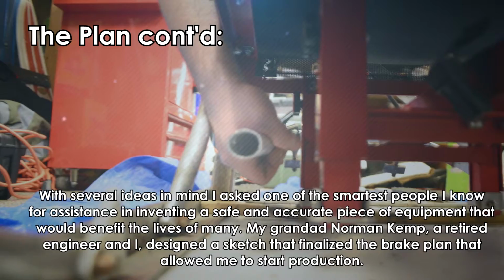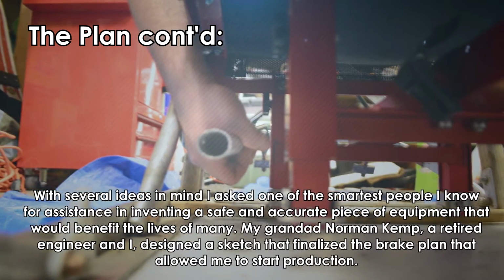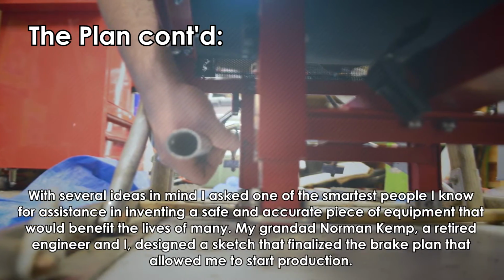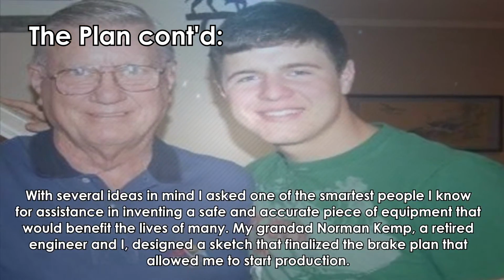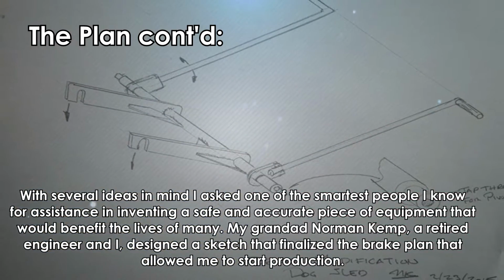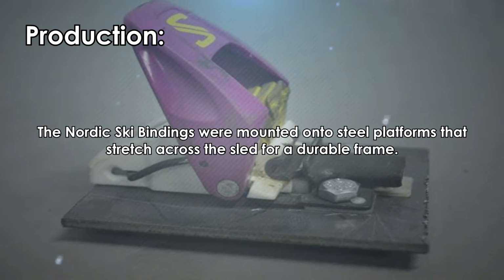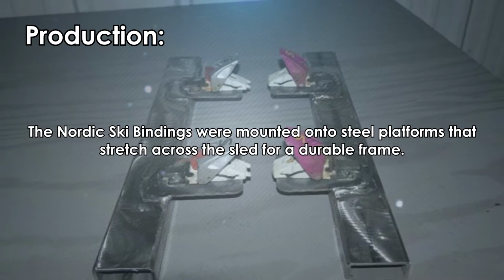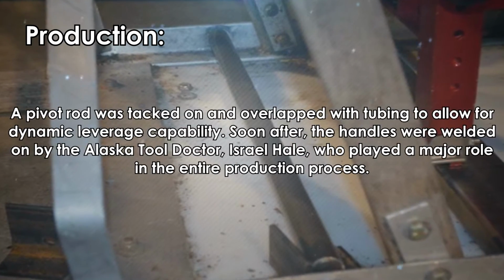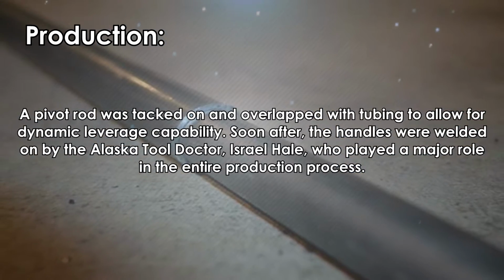With several ideas in mind, I asked one of the smartest people I know for assistance in inventing a safe and accurate piece of equipment that would benefit the lives of many. My granddad, Norman Kemp, a retired engineer, and I designed a sketch that finalized the brake plan and allowed me to start production. The Nordic ski bindings were mounted onto steel platforms that stretched across the sled for a durable frame. A pivot rod was tacked on and overlapped with tubing to allow for dynamic leverage capability.